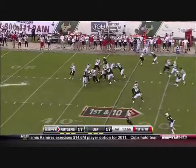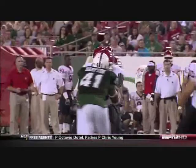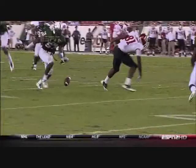Dropped by Harrison. And side of the defender. And it should have been a catch. I mean, that was a well-thrown ball by Dodd to Harrison, the quarterback.